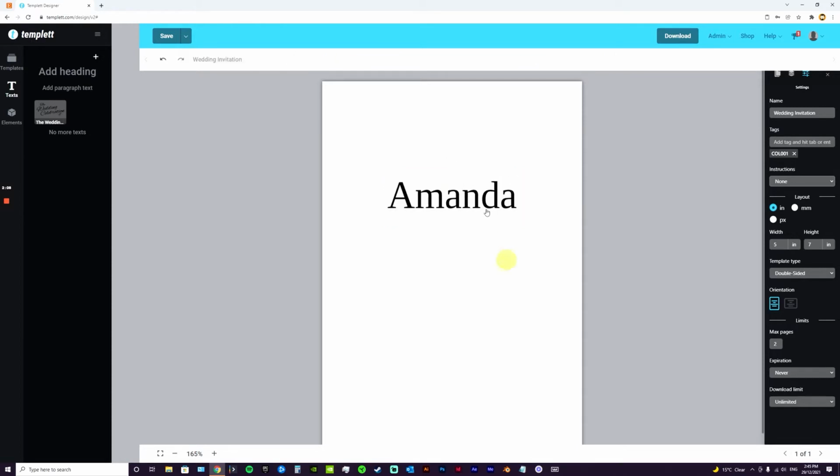I've just copied and pasted by going Control C and Control V. So Templett does support shortcodes, which is amazing. It's such a time saver. Beautiful. Now I'm going to select both of these. I'm going to change the font.